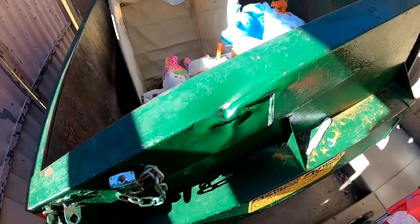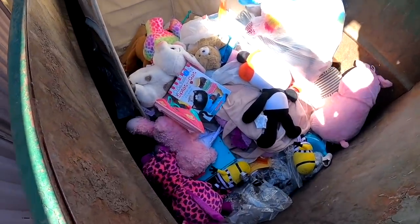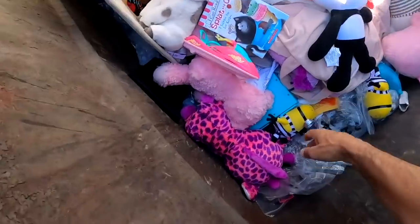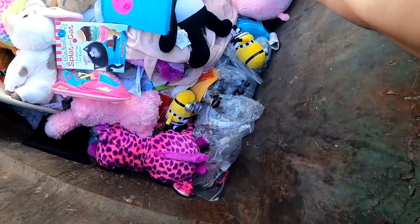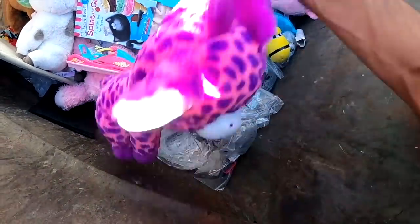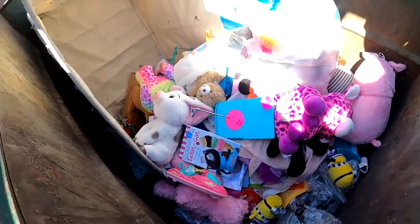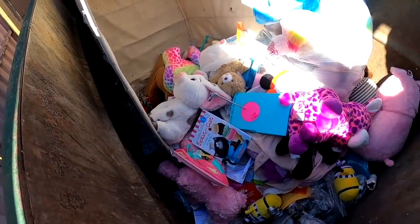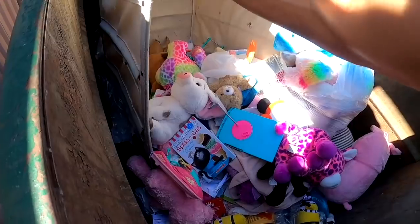Controller. Toy, and maybe somebody's... I'm gonna have to get Steph, because definitely gonna take this stuff. It's definitely donatable. This cart's pretty cool too, huh?